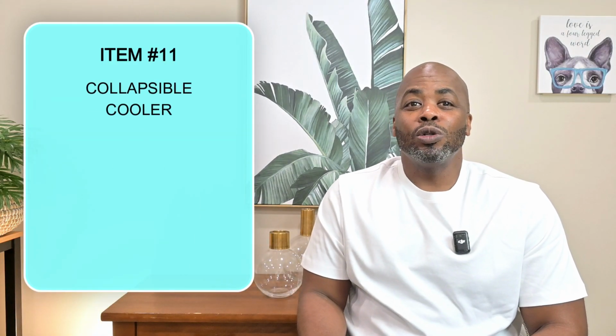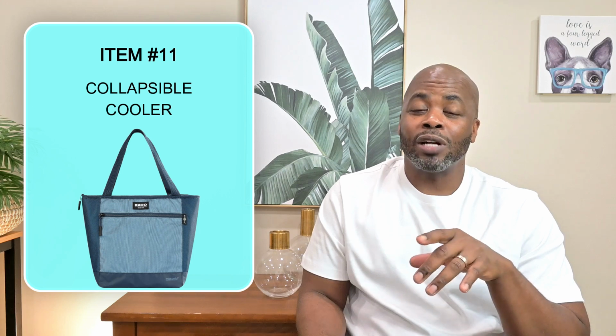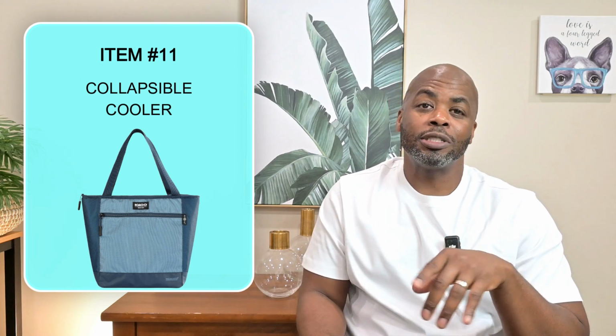Number 11 is a soft collapsible cooler. This isn't one that we had on our list until our recent trip to Curacao. When we landed, we rented a car, and the car rental company included a small cooler for the beach. When we looked at it, we were like, I don't know if we're gonna really need this cooler. We're used to just going to the beach and purchasing drinks and food when we get there. It was a lifesaver for us.